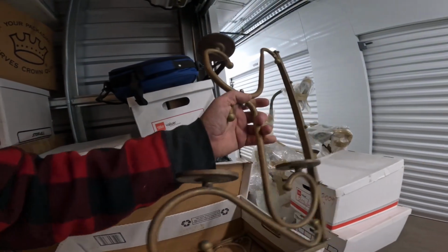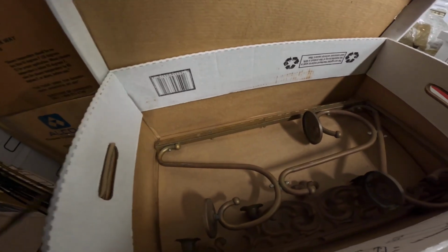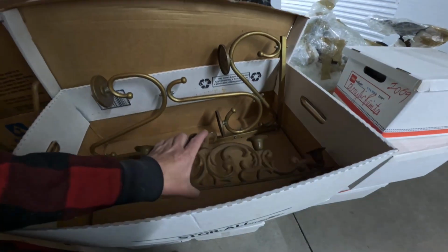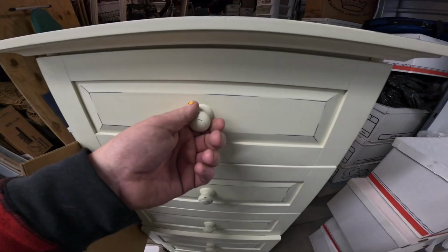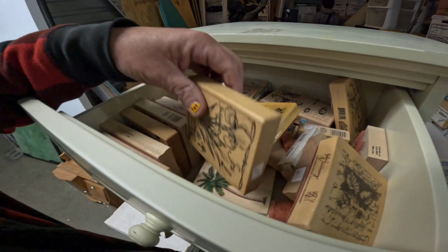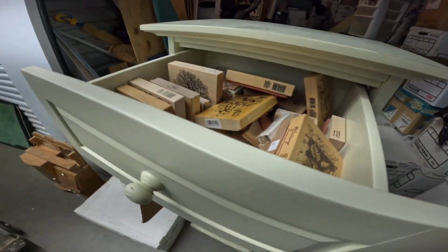These are kind of tight right here. There's 2 of those on a hinge, and then there's this cast iron piece. That is awesome. Thought that was jewelry for a second there. Wow, that's kind of different.